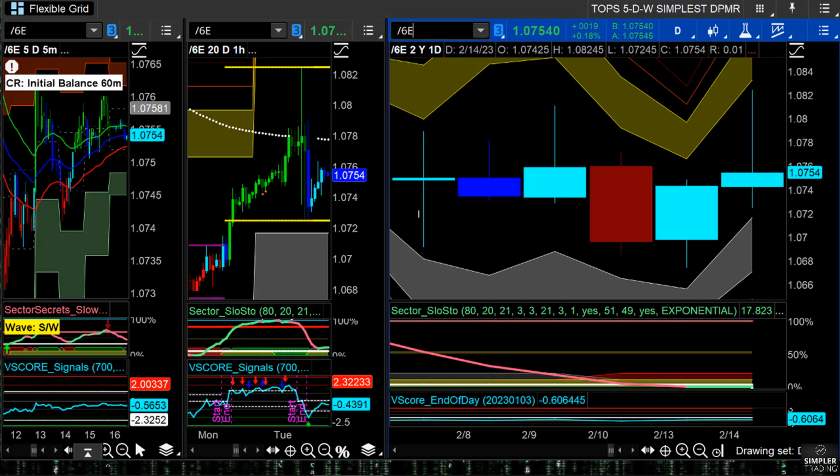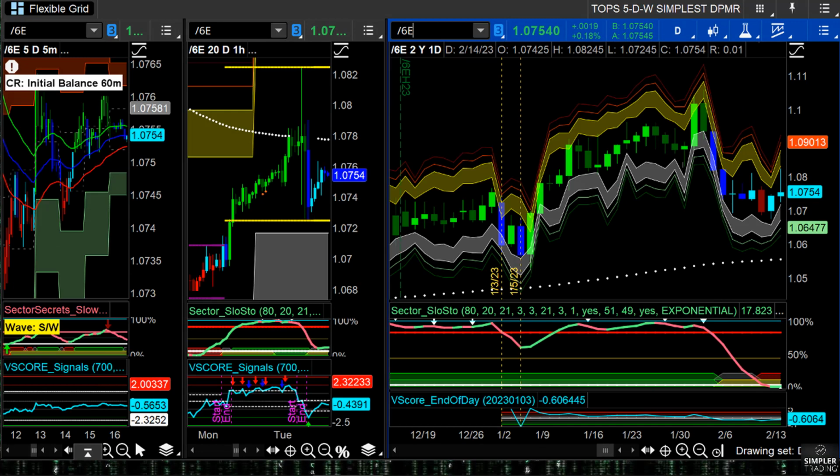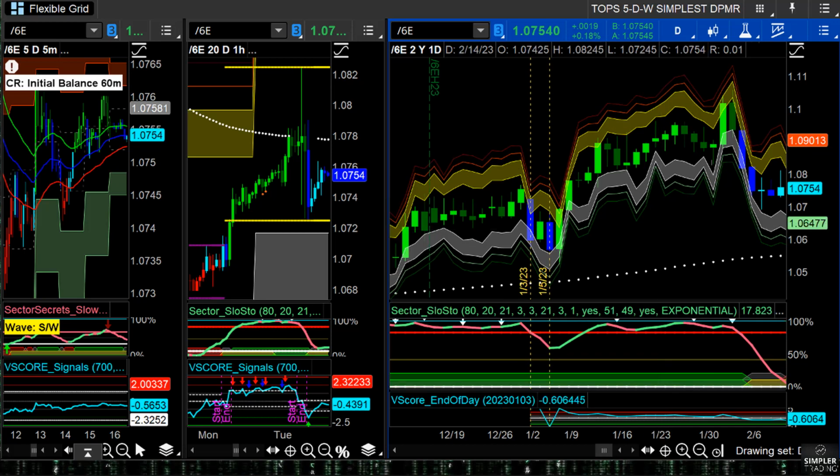Okay, the next market, same narrative, and that's the euro. Getting long the euro is essentially playing a short on the US dollar, and that has been working as long as we wait for zones. So much like the ZB, I was waiting for a zone like this to be able to buy the euro around the 107 handle.